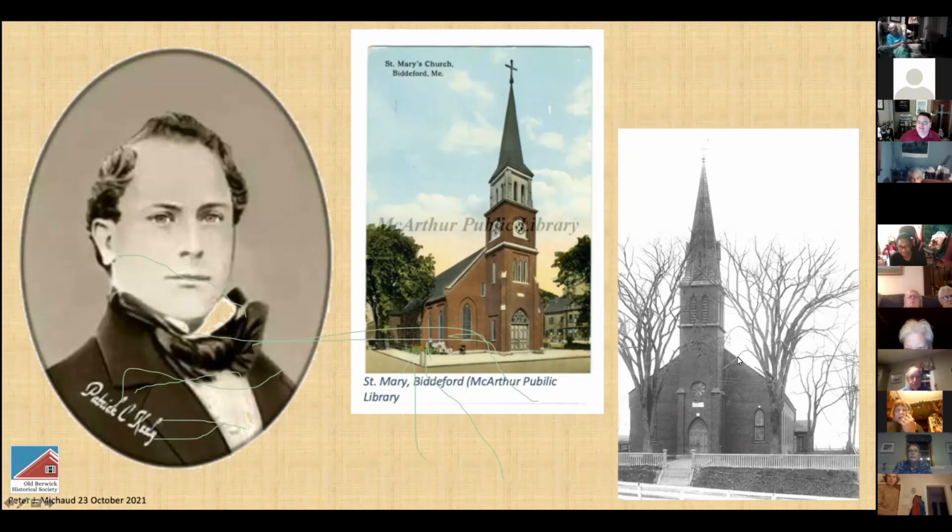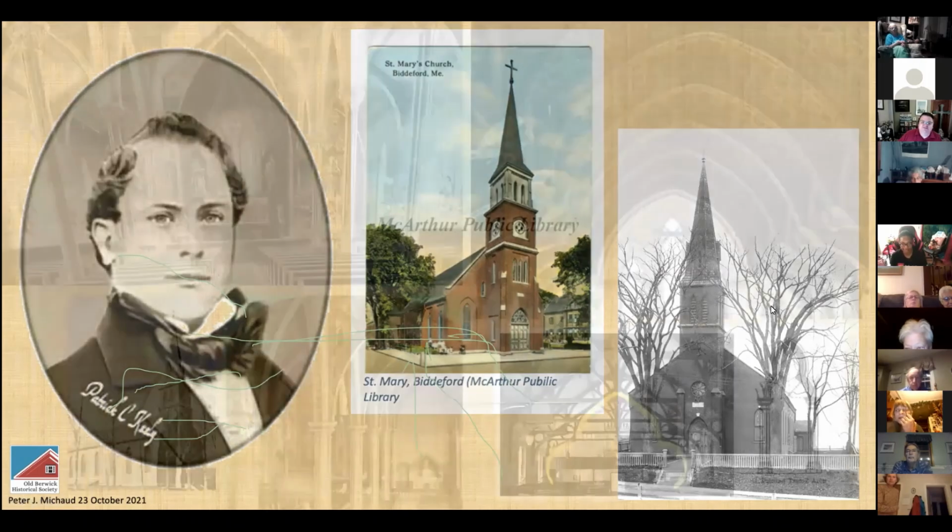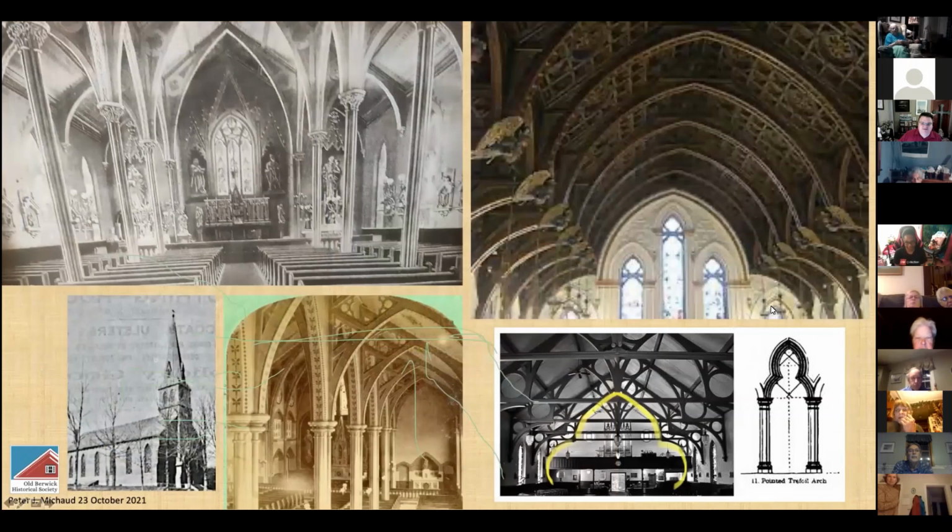If we look at the interior, unfortunately, there's no comparable to the interior of St. Mary's, really, to other Keeley churches except for one. But St. Mary's and the original Holy Trinity were constructed at the same time. Here's Holy Trinity, and you can see Holy Trinity and St. Mary's were very similar. St. Mary's actually was finished first because there was a shutdown at the Great Falls Mills, which delayed by several years the completion of Holy Trinity.